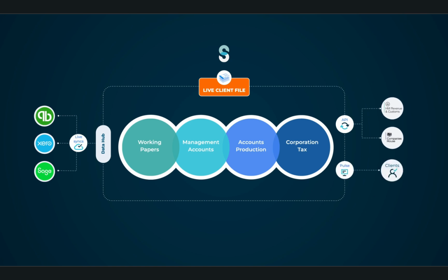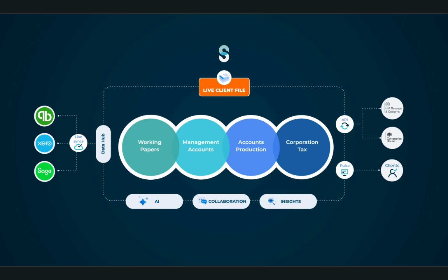There's built-in AI to automate data checking and improve data quality. There's integrated communications tools so you can collaborate digitally within the file itself, and data analytics across your whole client portfolio.